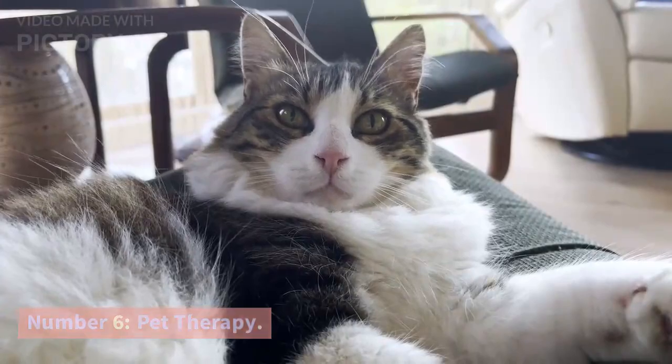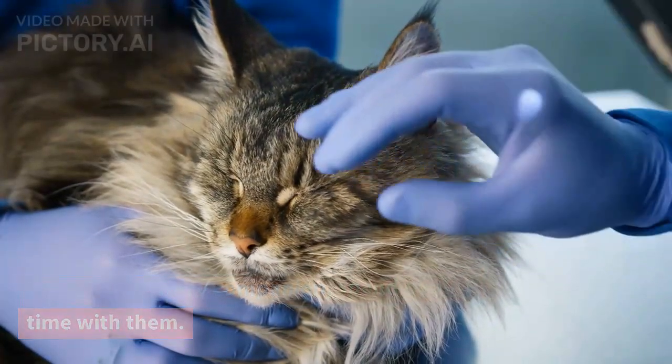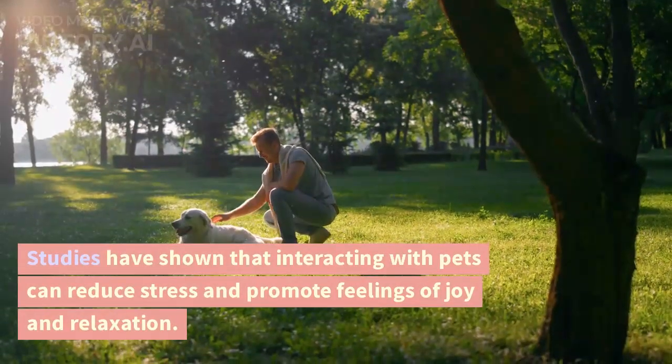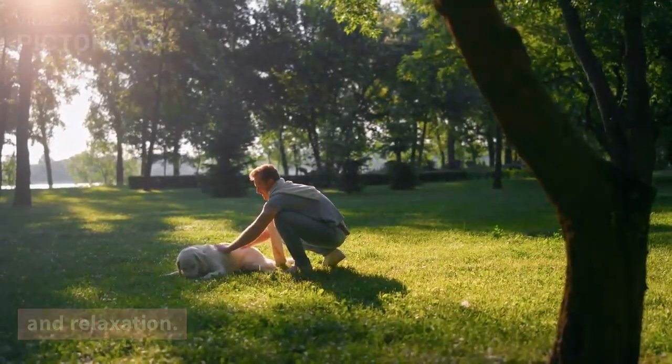Number 6. Pet therapy. If you have a furry companion, spend quality time with them. Studies have shown that interacting with pets can reduce stress and promote feelings of joy and relaxation.